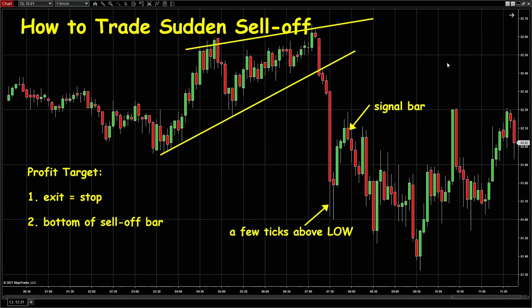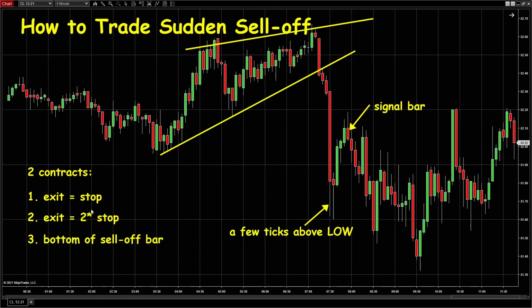because the market might not go down far enough and then reverse back up. If you have two contracts, you have a few options for taking the profit. The first is that you let one contract exit at the stop, and then the next contract will go down to the bottom of this sell-off bar. So right after the first contract gets filled and you take the profit, you can immediately move your stop from the top to break even if you don't want to lose the second contract.